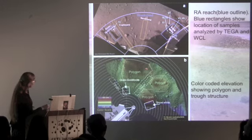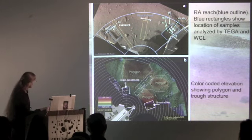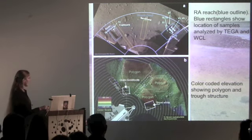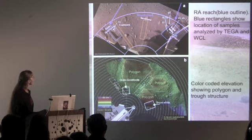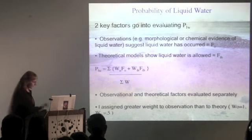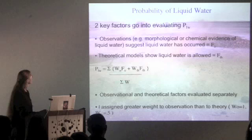So in fact, in our sort of 1.5 meter boundary area that we could dig in, we actually had polygon center and a polygon trough. And we chose to dig in the polygon center. So again, there's our 2 sites, and most of the samples come from the polygon center. So that's kind of an aside. It will come back up later, maybe.